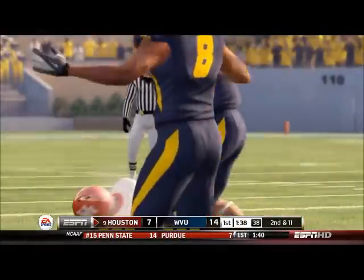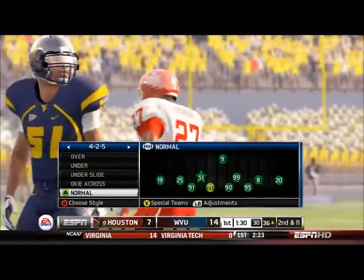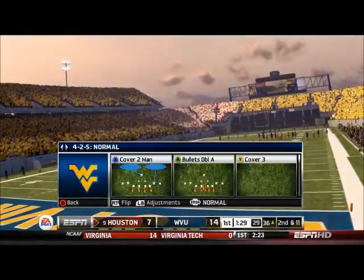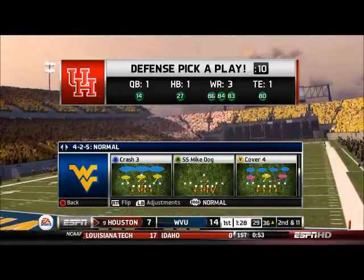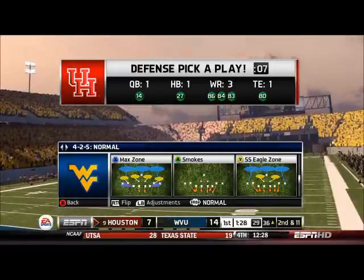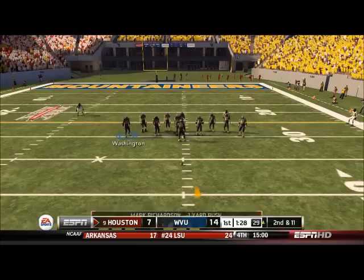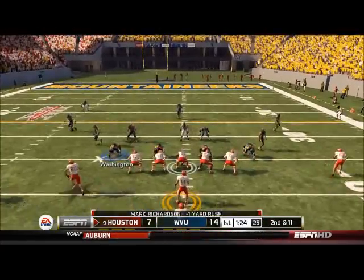Around the 36-yard line. That'll bring up second and 11. We've got a second and 11. Ball on the 36-yard line.